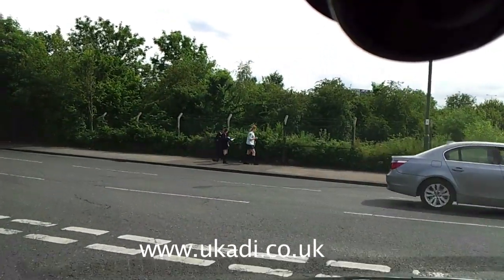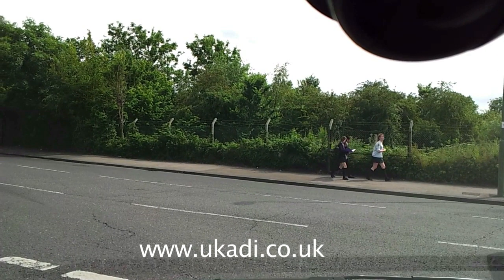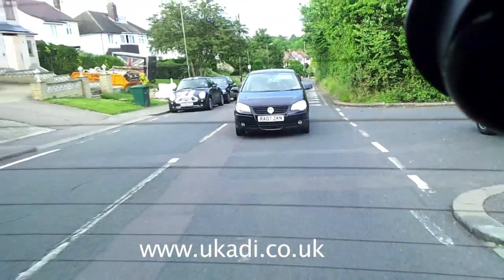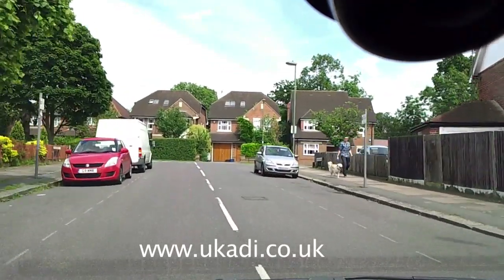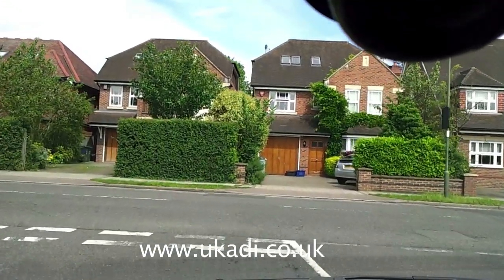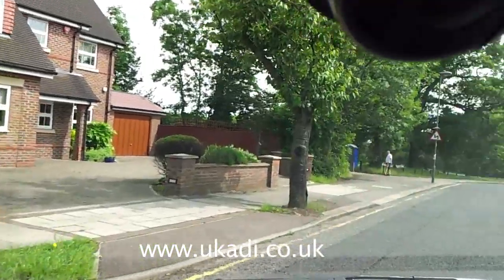Things that we need to be aware of that the examiner will be checking while we deal with T-junctions are observations. Do we take effective observations before we emerge into the junction? When we do emerge, do we cause other road users to slow down or change direction because of our actions? And finally, what about our position, both on approach and once we enter into the new road? These are some of the things that you need to be able to deal with confidently and at the right standard when it comes to T-junctions.